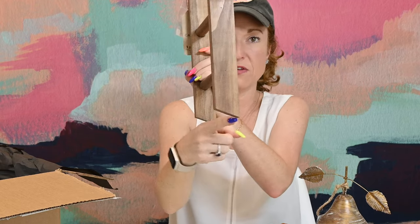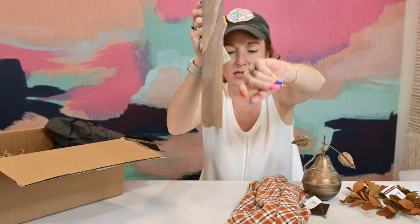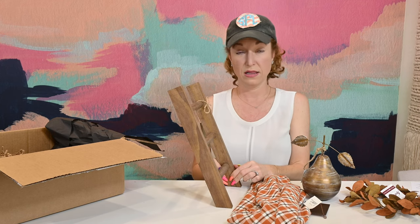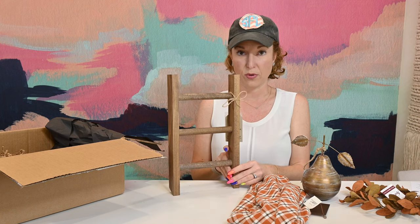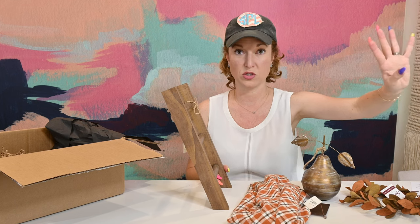The bottom here, the feet are slanted. Can you guys see that? Our other one, the feet are not slanted. So you could actually lean this one against a wall like this. Our other one does have flat feet and sits more in an upright position. My other one I have hanging in the living room and is in decor there.